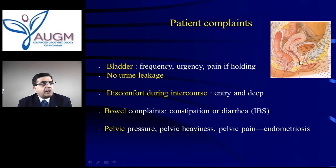Vaginally, there could be discomfort at the vaginal opening and discomfort with deep penetration during intercourse, and that is called dyspareunia or pain during intercourse. At the back, in the bowel area, it can cause IBS-like symptoms, constipation or diarrhea alternating. And in the pelvic area, it can give rise to a sensation of pelvic pressure, pelvic discomfort, pelvic pain, and even a sensation as though something is falling out of the vagina.